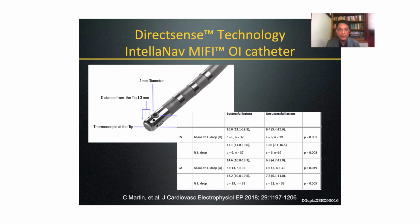And this paper by Claire Martin and co-authors from Bordeaux showed that the absolute drop in the local impedance value correlated highly with success or otherwise of a lesion, and also the percentage drop in the local impedance correlated with the successful lesion as well.